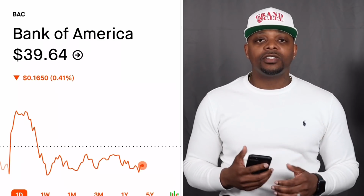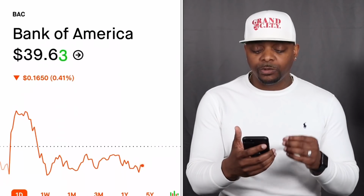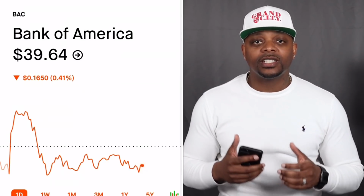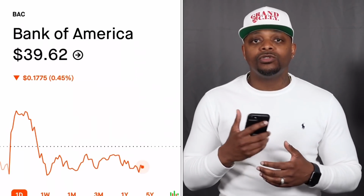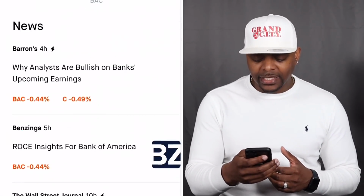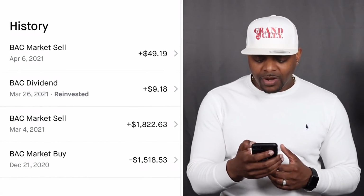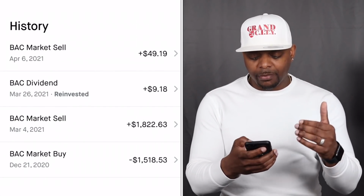Okay guys, in terms of a stock to sell for me, it's Bank of America, ticker symbol BAC, currently sitting at $39.64. Guys, I bought this play at the beginning of the year because I told you financials, I told you travel, I told you the recovery plays that would dominate. This was one of them, and this one has done its thing for me. Listen guys, I just sold this one, and so as you can see, right now, I'm out of this play completely.